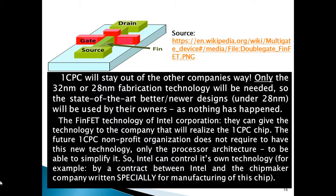The FinFET technology of Intel Corporation: they can give the technology to the company that will realize the 1CPC chip. The future 1CPC non-profit organization does not require this new technology, only the processor architecture, to be able to simplify it. So Intel can control its own technology, for example by a contract between Intel and the chipmaker company written specially for manufacturing this chip.